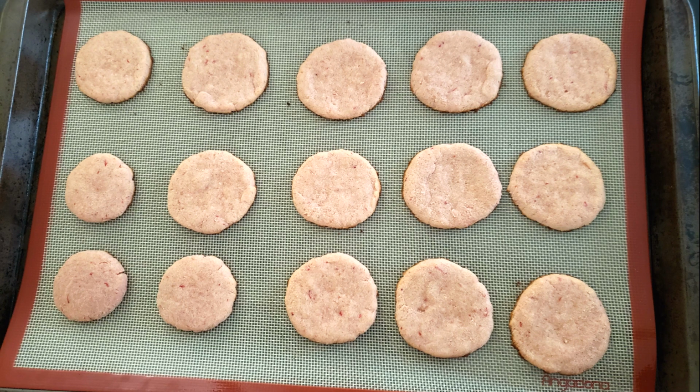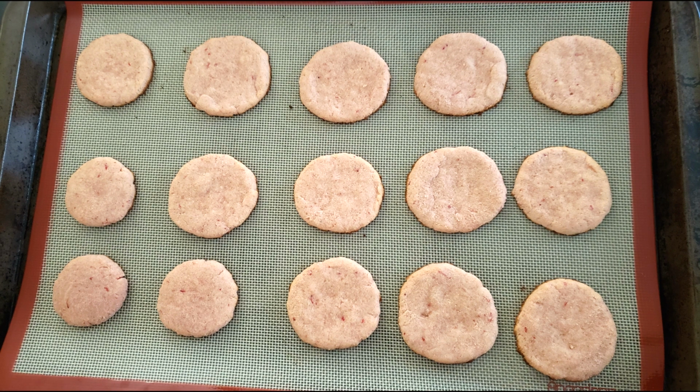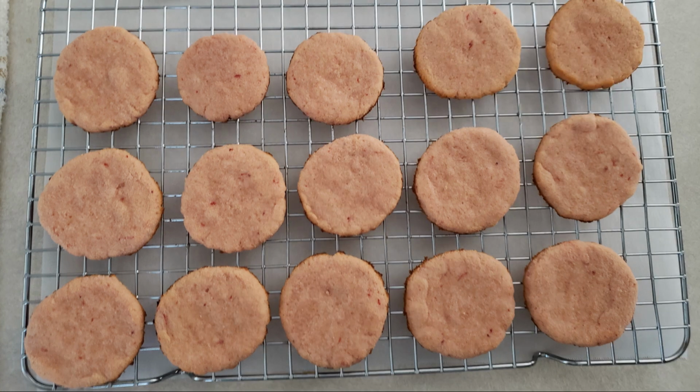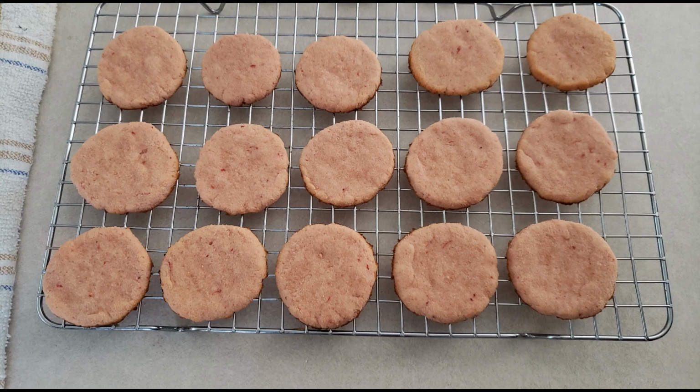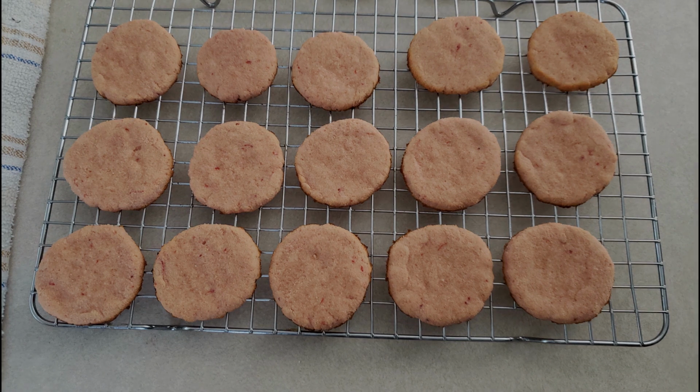Once the cookies are all baked, remove them from the oven. They will be soft, but they will firm up as they cool. Allow them to cool in the pan for at least 10 minutes or until they're firm enough to transfer to the wire racks. After 10 minutes and the cookies have cooled up, transfer them to a wire rack, then allow them to cool completely before serving or before putting any glaze or frosting or anything like that on it. Make sure they cool completely. They will continue to firm up as they cool.